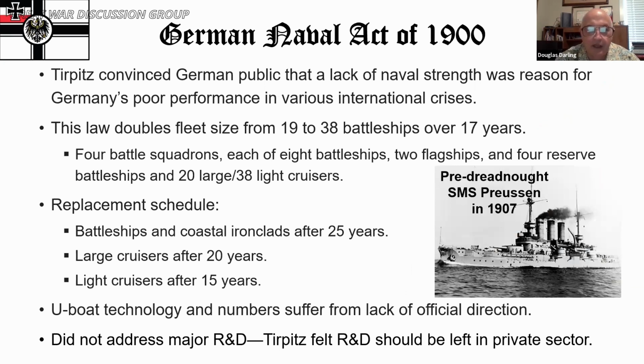The German Naval Act of 1900 says, we're not doing well in diplomacy because we don't have a big Navy. We need a big Navy. So he gets this Naval Act of 1900 passed, which doubles the size of the Navy: 4 battle squadrons of 8 battleships. You can see the stuff there.